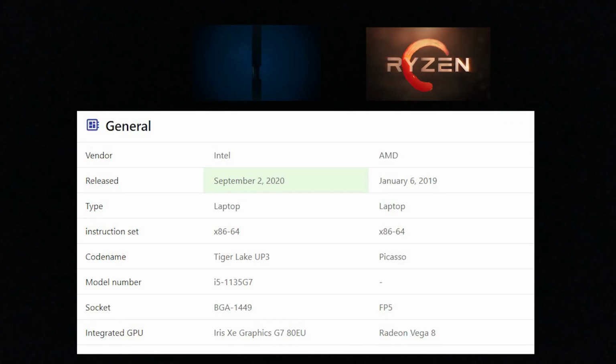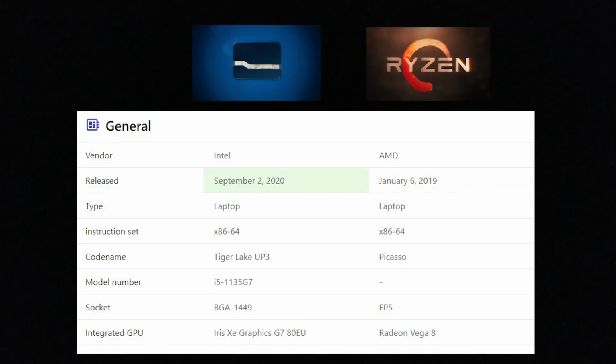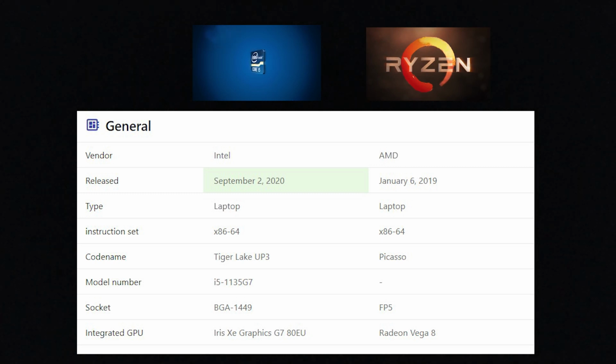So let's look at some general pointers. The Intel CPU was launched in September of 2020. The AMD was launched at the start of 2019. So that's a very old processor in 2022, relatively. The Intel comes with Iris graphics. The AMD comes with Vega 8 graphics.